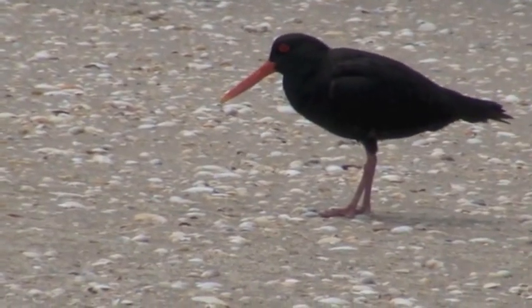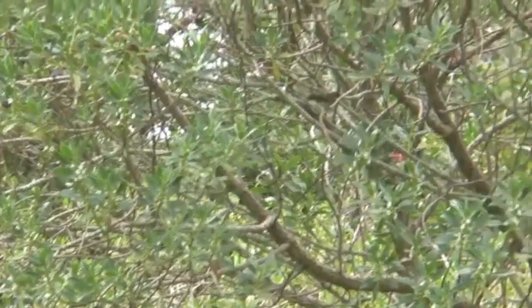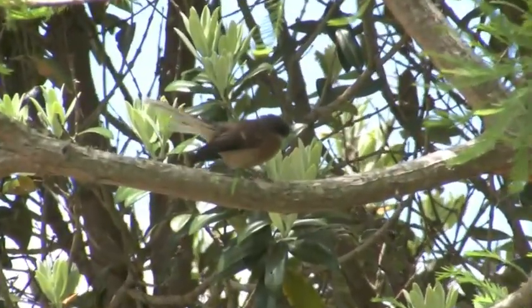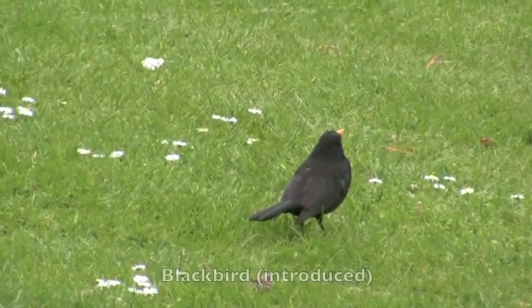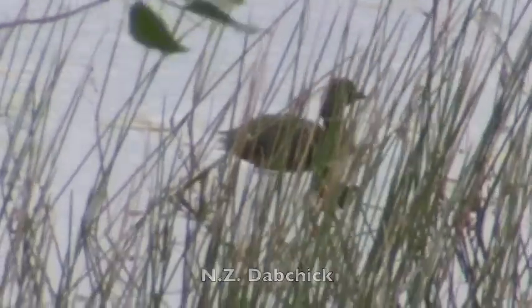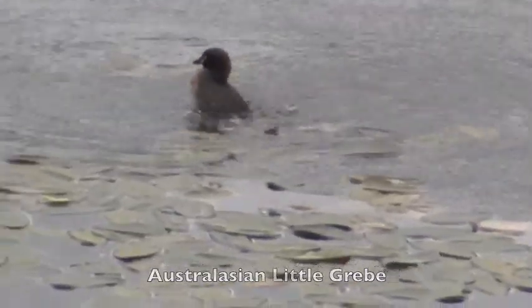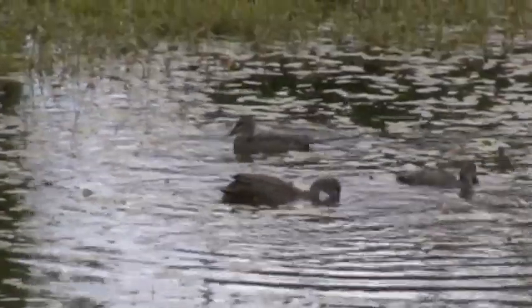A couple of red-billed gulls out there. Beautiful little pond. New Zealand dabchick. Why the hybridizing one? This is his Australian cousin. Little yellow spot on him. That's one further up. Now we've got two of each.